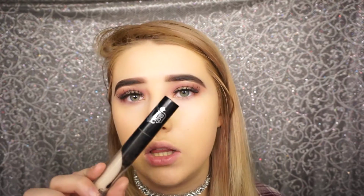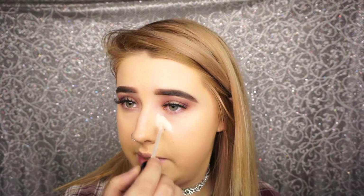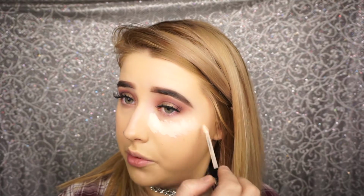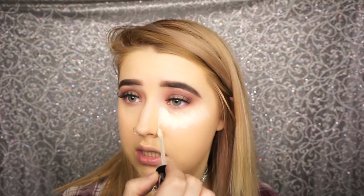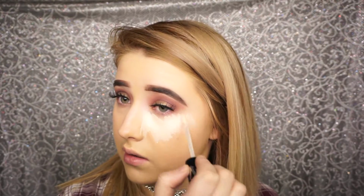So now I'm going to go in with my highlighting concealer. I have been obsessed with my Kat Von D Lock-It Concealer in the shade L5 Neutral. This is just super brightening. I like it because it's a full coverage matte finish, so if you have more of an oily under eye, you're not going to experience a lot of creasing or oil buildup throughout the day. So I like to just pop this directly underneath the eye and take it out a little bit.